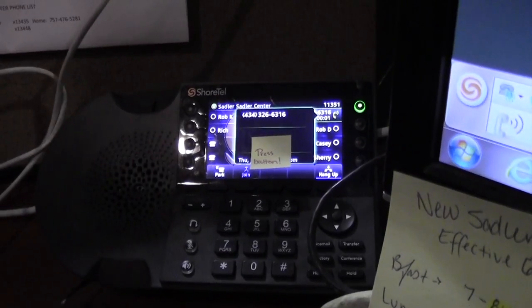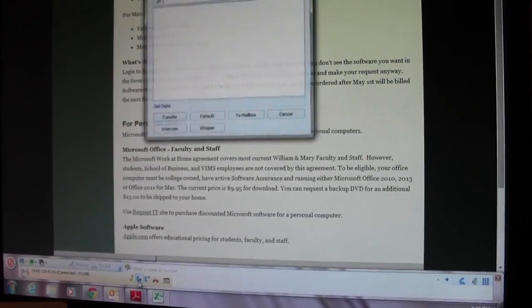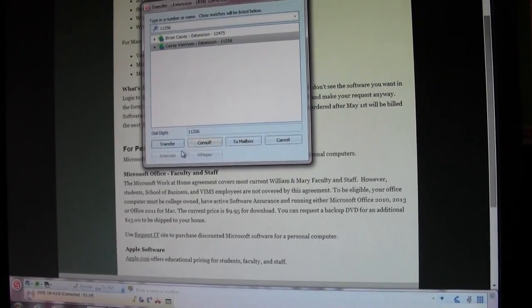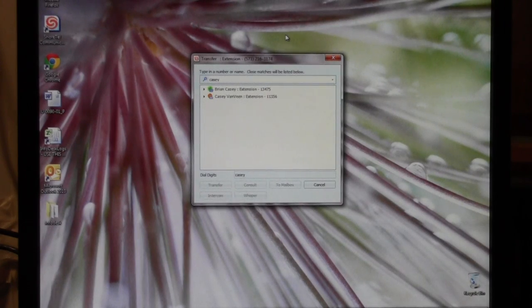When you get a phone call straight to the info desk, you can just pick the phone up and answer. No need to push any of the other buttons. It looks like this phone call needs to be transferred, so you hit the transfer button on the ShoreTel Communicator screen on the computer. To transfer, all you need to do is type in either a number or a name into the transfer box. In this case, it's Casey, so you would type in Casey Van Veen's name, and you can either transfer it to her office where she'll be able to pick it up, or you can transfer it to her mailbox if you know she's not in the office.